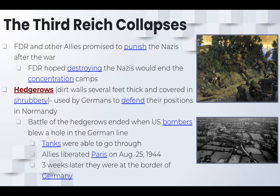So the Third Reich collapses. FDR and the other Allies promised to punish the Nazis after the war. Okay, so this was something that they had decided that they were going to do. FDR was hoping to destroy the Nazis, and by destroying the Nazis, it would end the concentration camps, which obviously it will.